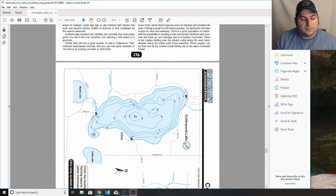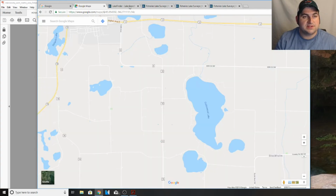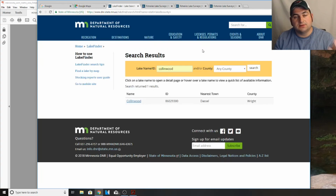And so with those little tips, basically utilizing Google to find the lake, as well as utilizing the DNR's website to look up the lake, can really save you a lot of preparation time when you're trying to pick a lake to fish, as well as it gives you an idea to try new lakes. A lot of us out there have a specific lake that we go to all the time to catch this or that. But if you ever want to try something new, at least this gives you an idea of maybe what to avoid and maybe what to just try right off the bat.